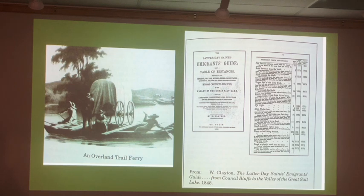And next to this, on the right side, you can see an immigrant's guide, and this was made by William Clayton when he went across in, I think it was 1847. But in 1848, he had these booklets, and these booklets would tell about different sites along the trail, where there's good grass, where there's good water, everything they would need, where there's food.